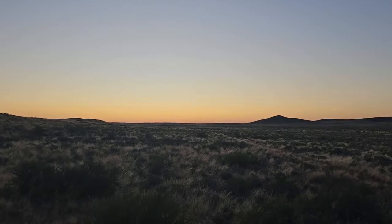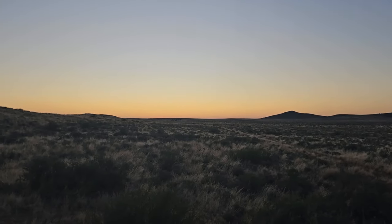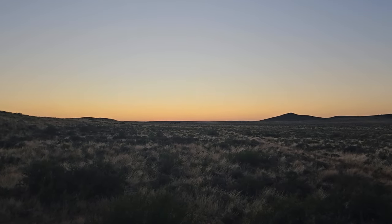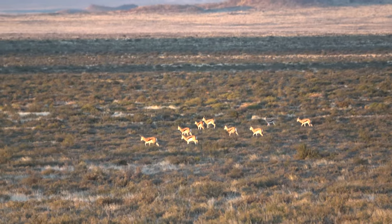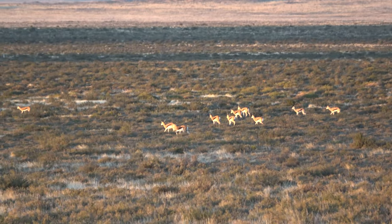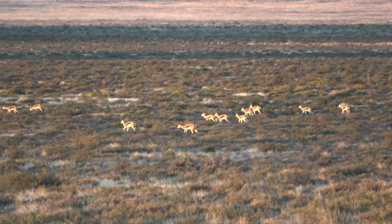It's 7 o'clock here in the Karoo. It's really cold this morning. It's -2 degrees Celsius, and we're on our way to the hunting area.